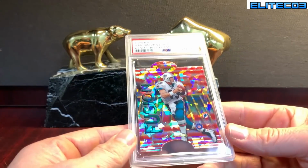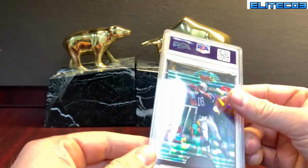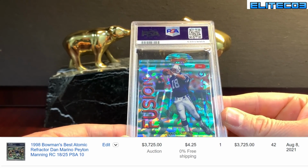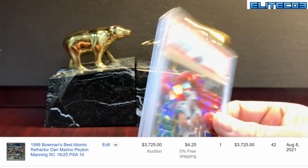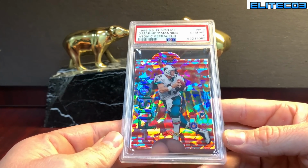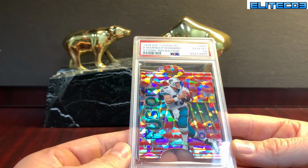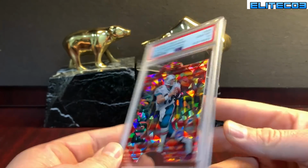Okay, this is one of the shockers. Not really shocker of the order, because sometimes when you spin the wheel, you get lucky. So this was an 8 last time. Now you tell me how a card can go from an 8 to a 10. The first time I sent it in, I thought it was a 9.5. And then the second time, I think I wrote 9, maybe because I thought they saw something that I didn't. But it still looked great.